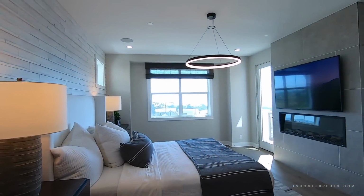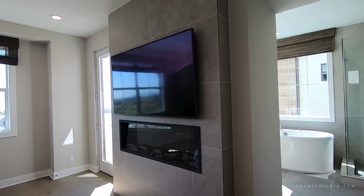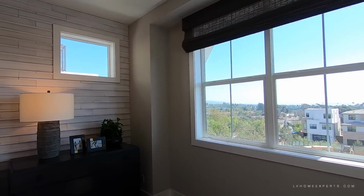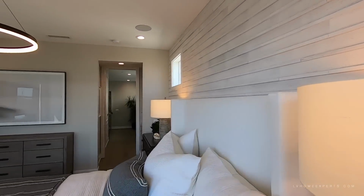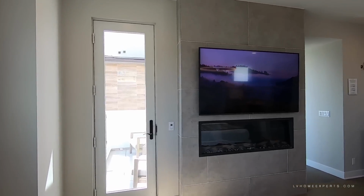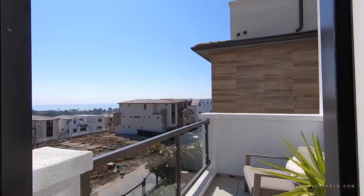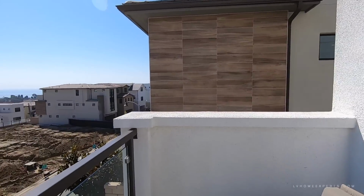Woo! Now you guys can get that mortgage calculation app anywhere. I mean, there are so many apps out there. Looks like we have 10-foot ceilings here. Or 9-foot ceilings, actually. Oh, we got another balcony out here. It's a little bit narrow. I mean, it's good enough.